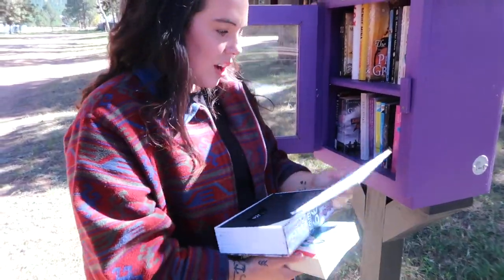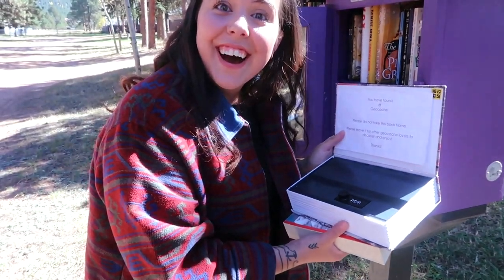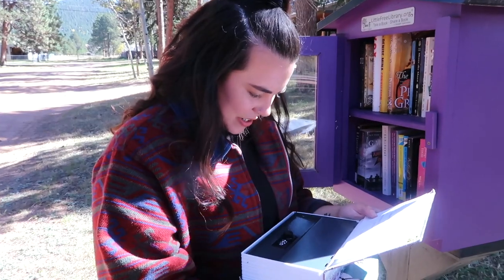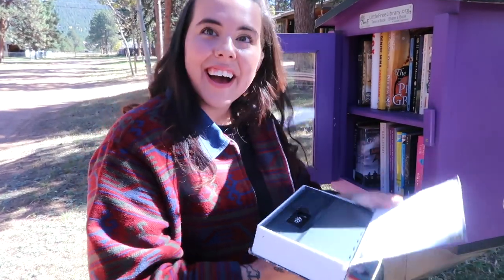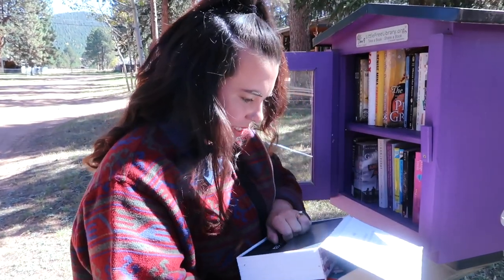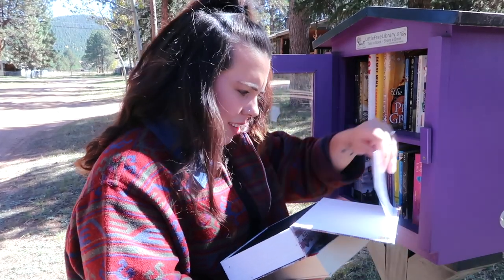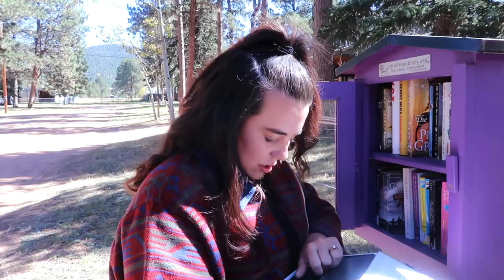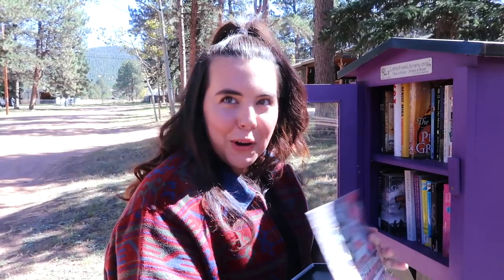What in the? It's a geocache. Please do not take this book home. Please leave it for another geocache lover to discover. Dang. Maybe it's 66. I want to open it so bad.